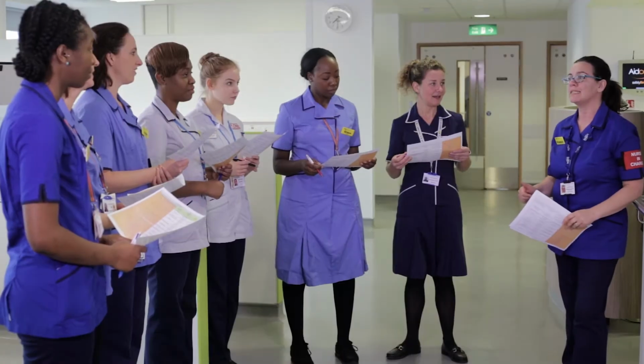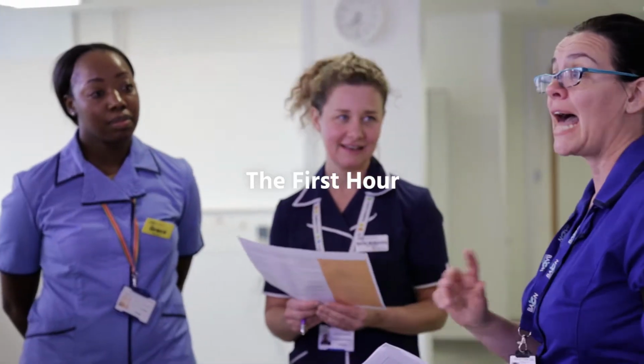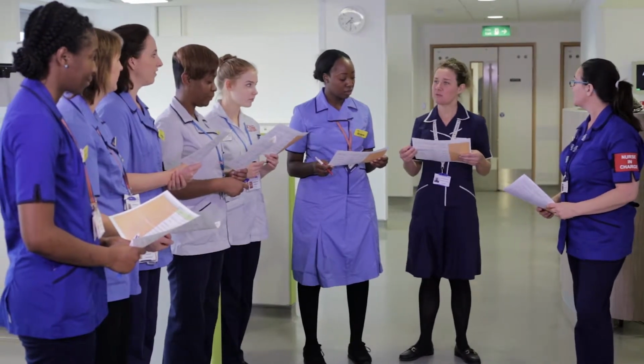On the night shift, I'm going to lead the safety briefing for you. Safety briefing is led by the nurse in charge of the outgoing shift to all the staff on the incoming shift. So that's all the nurses, the nursing assistants and any students that might be on the team.